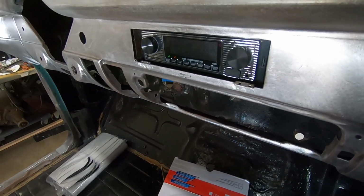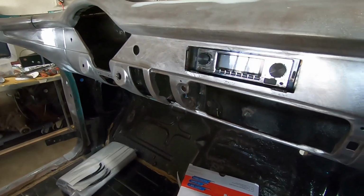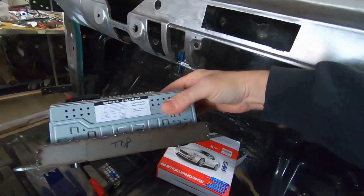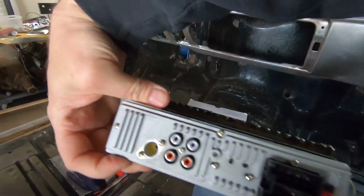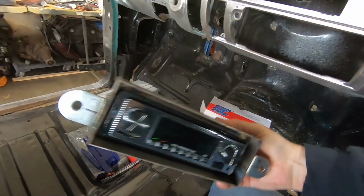I've got this fit on them studs really tight. Golly. That's how thick that thing is. There's like nothing to it. But anyway, it has two RCA outputs and everything, antenna hole, you know, the usual.